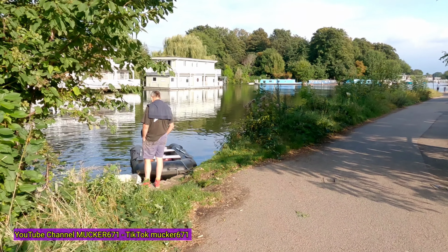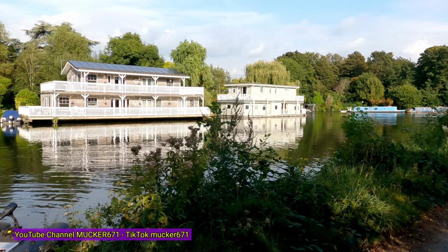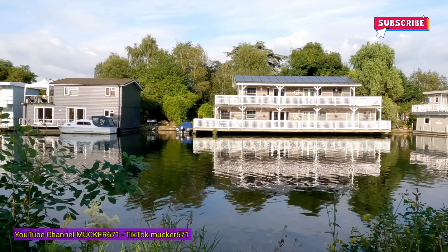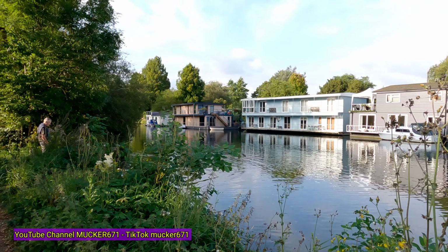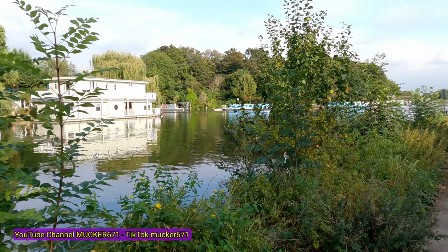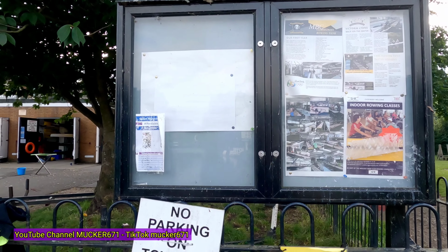This looks to be the only viable swim, if you're brave enough, I think, to Moseley Boat House, Boat Club, whatever you want to call it, which is just to my right hand side, or 30 yards or so. You'll see very quickly in the distance Moseley Lock just there. We're going to start from that end and work our way back, like I said, but I thought I'd just show you Moseley Boat Club quickly.